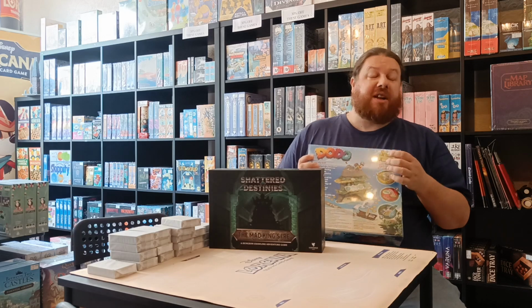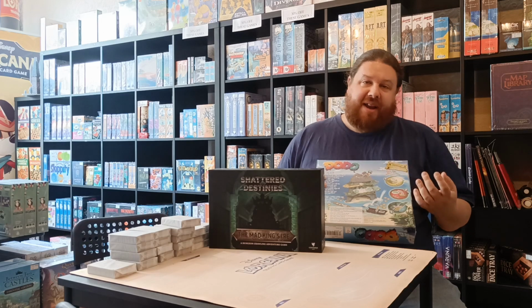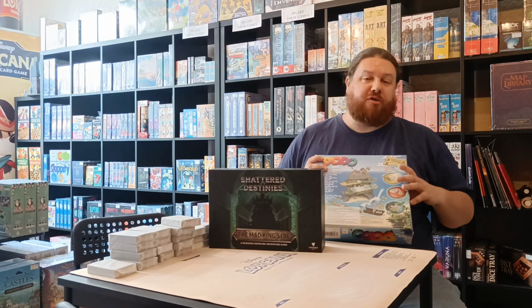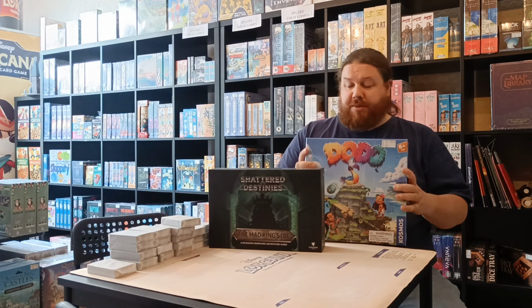One that initially I didn't look at with much interest, but having played it several times now, it is just a blast. It's great for kids. The adults should get involved as well. Just a lot of fun, great for the whole family. So that is this week's game of the week, Dodo from Thames and Cosmos.